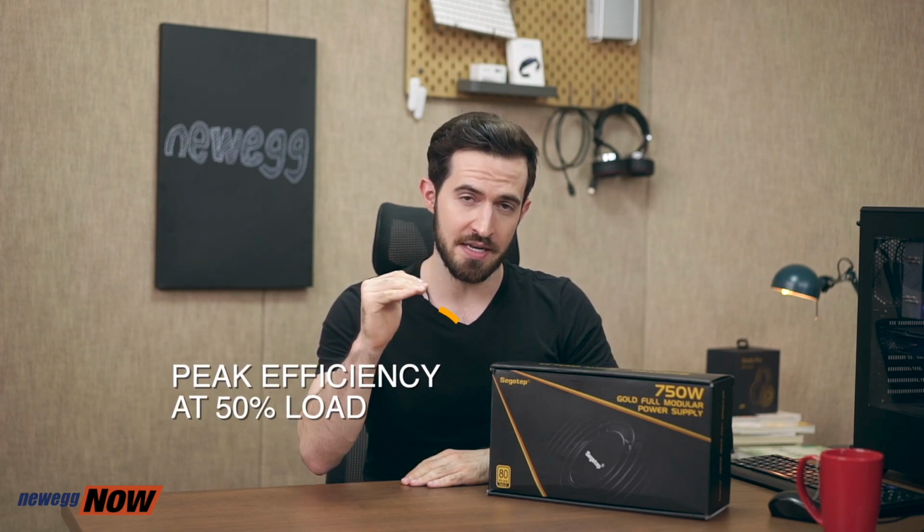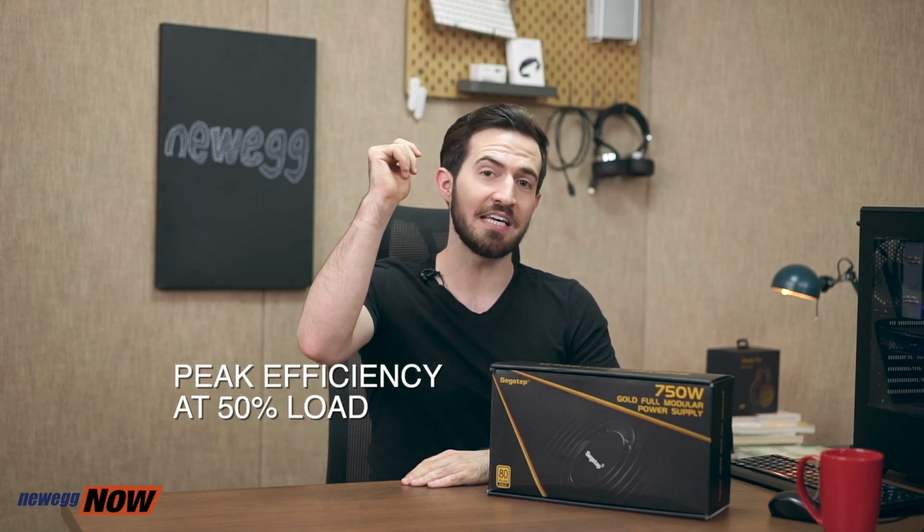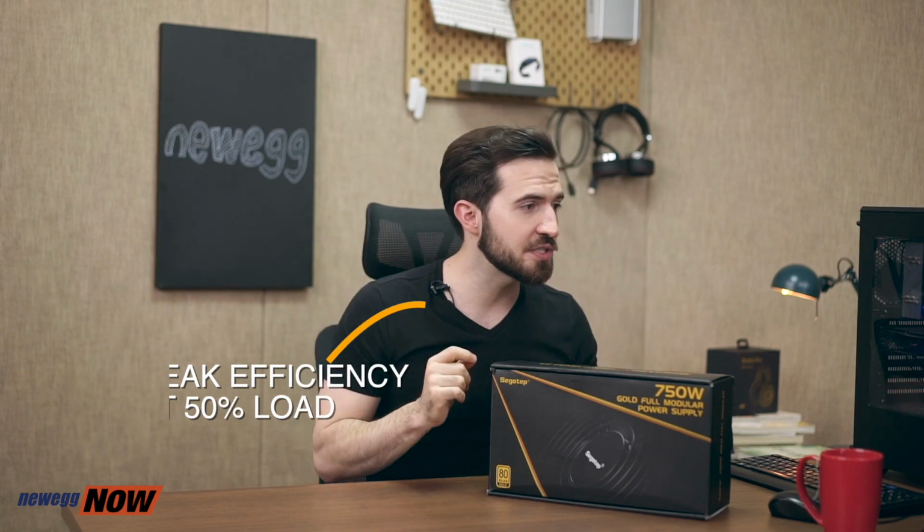Now we might get a little technical here, but when a power supply is at 50% load, that means that we are at peak efficiency. That means that internal temperature and stability are at peak performance. So if you're using a full set of high-end capabilities, you're playing high-res games, you're editing films, you're live streaming or whatever, choosing a 750 watt power supply is not only appropriate, but it's essential for the long-term health of your computer.